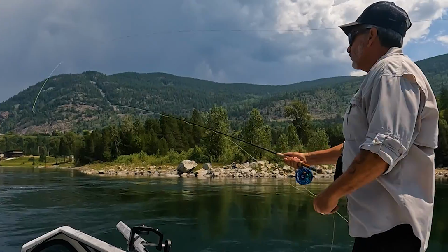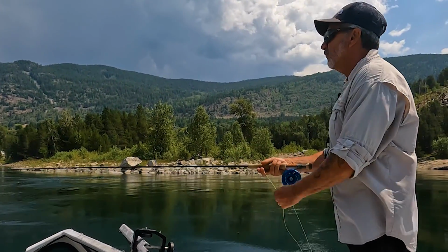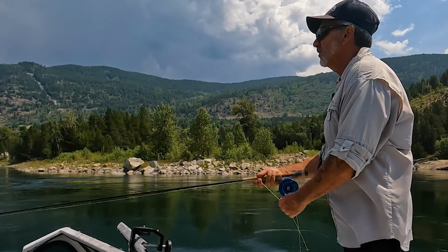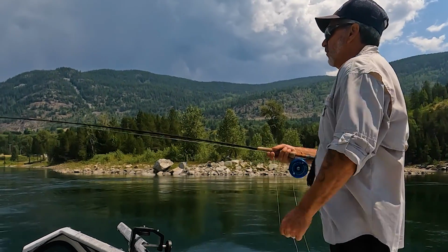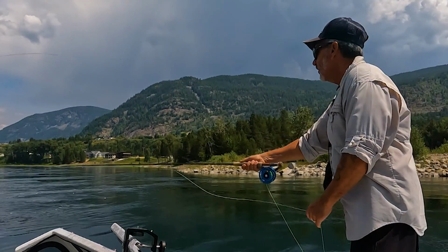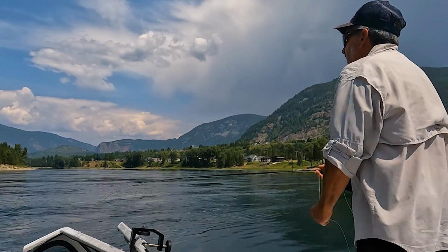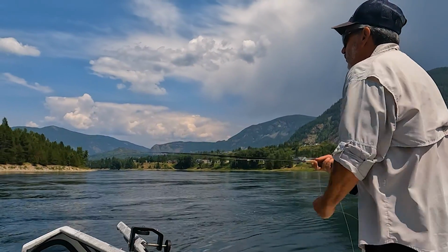If you're not used to stripping a line quickly, you're gonna be in trouble, because that water, that flow is coming at us fast. Wow, oh, look at this. This looks like a nice little tongue. I don't see anybody on it, though. No. Look at how fast I'm having to pick up that line.